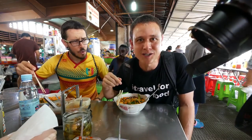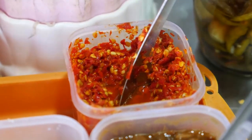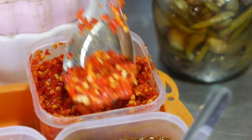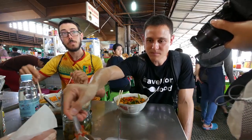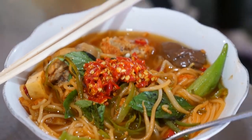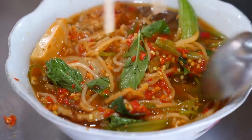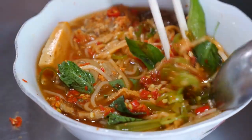The only thing I might do, because I'm a little bit obsessed with chilies, is I think I'll reach in for some of this crushed chili. All right, and give this a whirl, and I think I will be ready to just devour the rest of this bowl of noodles. On that note.